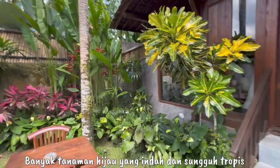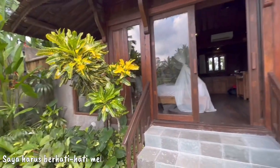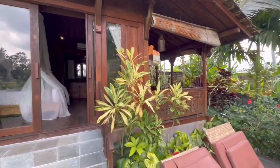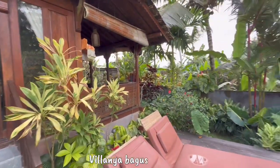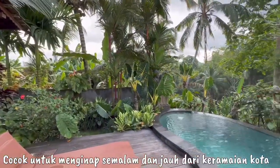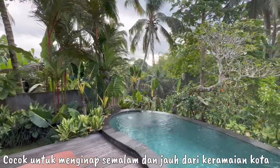Very tropical. Just watch where I'm going so I don't step into the pool. Yeah, a stunning place really. Perfect for a little one night stay. And just to get out of the city a little bit.